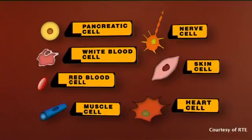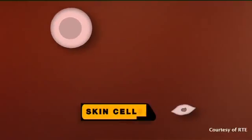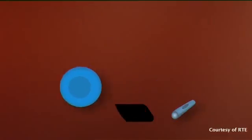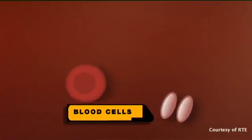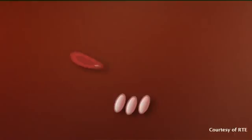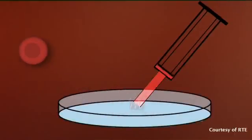Stem cells have the capacity not only to make more stem cells, but also to make different cell types. For example, a skin stem cell can make all the cells of the skin. A muscle stem cell can make all the cells of the muscle. And a blood stem cell can make all the cell types of the blood. For many years, adult stem cells have been used therapeutically in the treatment of certain cancers and rare blood diseases.